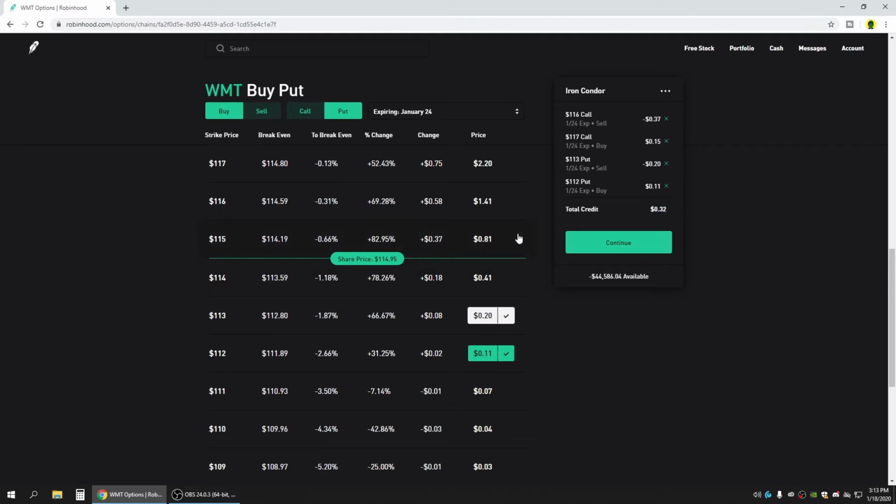But you just got to be really careful, and you can get assigned, and then you'll get margin called on your Robinhood account. I don't think any other brokers margin call accounts on credit spreads or Iron Condors, so I don't think you have to worry about it on other accounts.